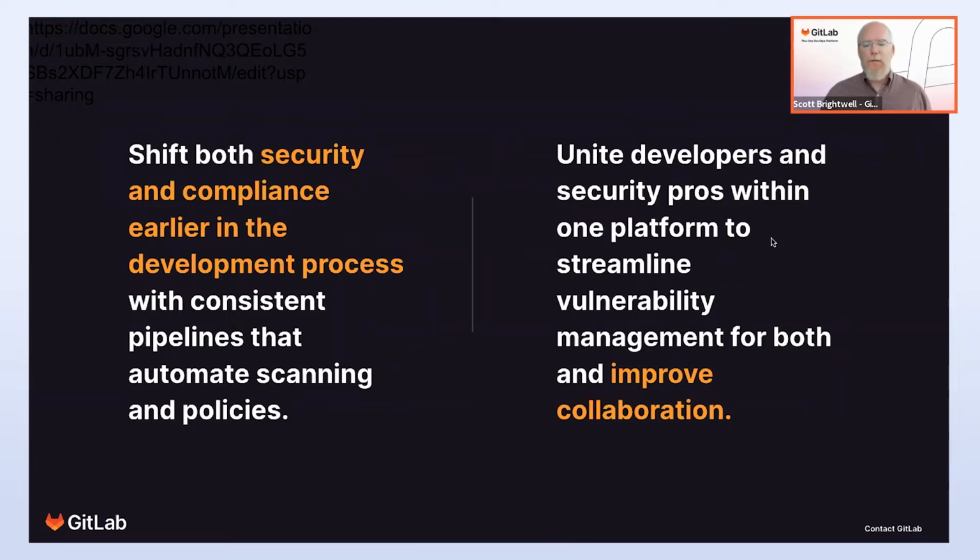And so that's really the key here, and the theme overall for today will be uniting the developers and the security teams together so they can have one conversation around both, fixing vulnerabilities that are introduced, and the education around what security really means.